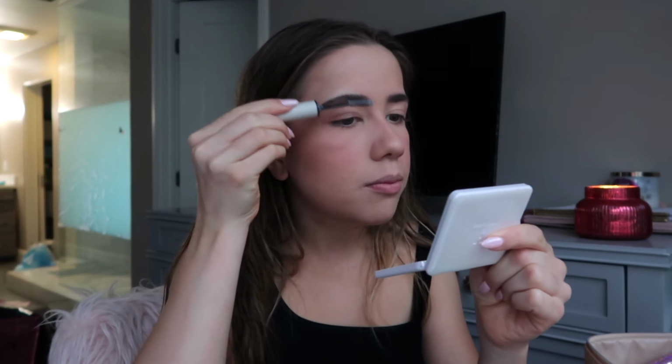That is my new thing. Using the Refy Brow Gel. This stuff is really good. A little goes a long way, and it will lock your brows in place all day.